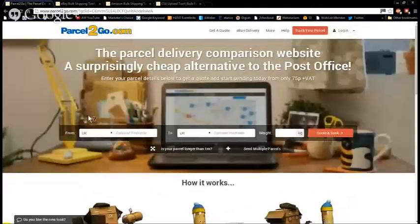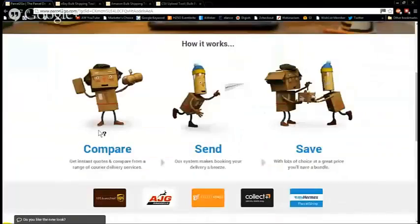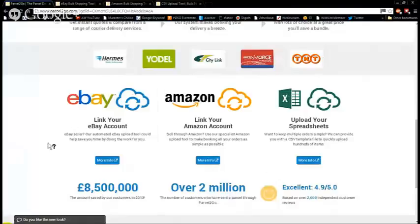Now, the reason Parcel2Go have done so well in the UK is really because of the volume that they put through the couriers, and the guys that run the business and started the business have done extremely well in getting things moving forward. So here, as you can see, parcel2go.com, you can send small parcels, big parcels, and they have lots of carriers, and they're one of the ones that can link into your eBay account.